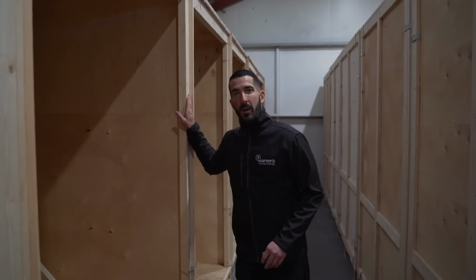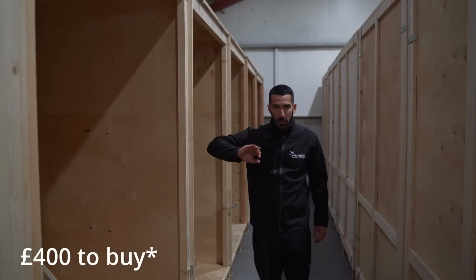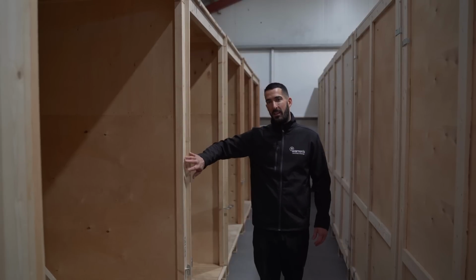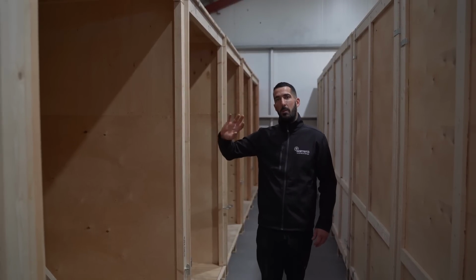Yeah, so £400 a month for one of these. We charge them out at £40. The 10 months it takes to get our money back and get into that profit area, which is where we want to be.